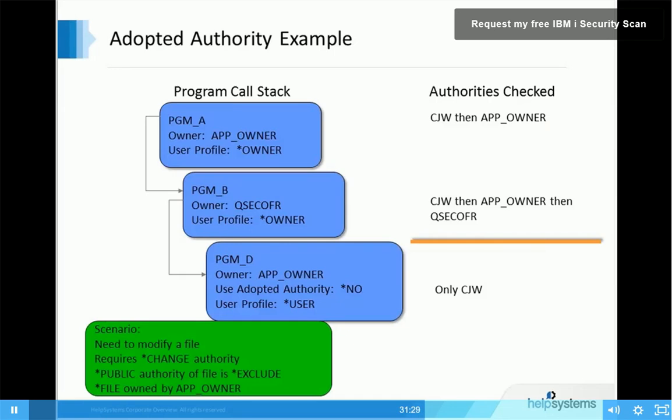So here's an example. We have program A. Let's say that menu option 1 is actually calling program A. The owner of this program is called app owner, and it's been configured to adopt authority, so it says user profile star owner. What menu option 1 is doing is, let's say, adding a new account. To add a new account, I would need to change a file, right? I'm adding a record. To add a record to a file, I'm going to need change authority to that file. You can see by the green box that the public authority of the file is exclude. So if I took menu option 1 and tried to add a record to the file, and my program did not adopt authority, I wouldn't be able to add that record. I'd get one of those not authorized messages.